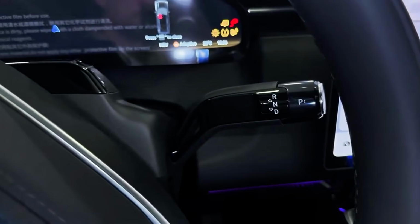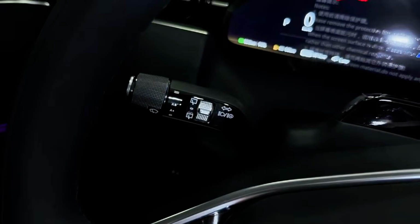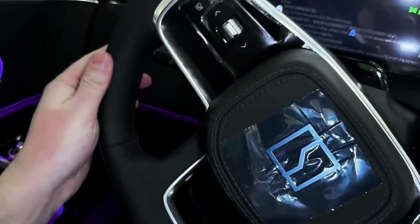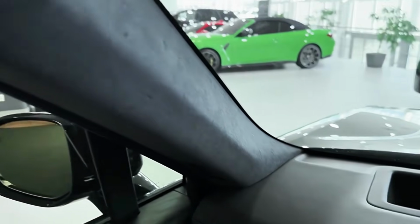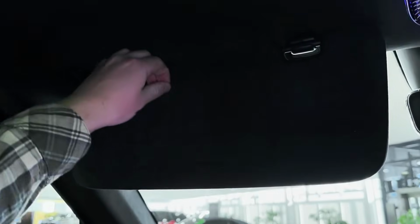Now let's talk about something a lot of SUV buyers care about: off-road capability. Because while many luxury SUVs claim they can handle rough terrain, not all of them truly deliver when the road disappears. The Zeekr 9X Black appears to be designed with real versatility in mind. Advanced all-wheel drive systems are expected to come standard, allowing power to be distributed between the wheels depending on the terrain. Imagine driving through snow, mud, gravel, or rocky trails.